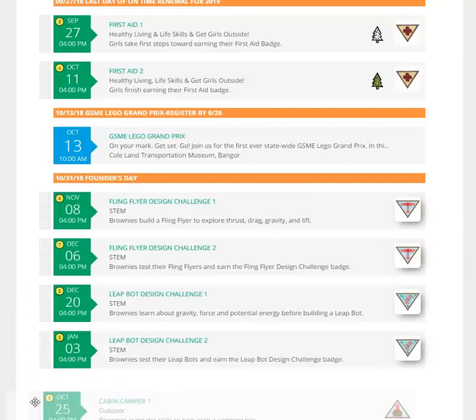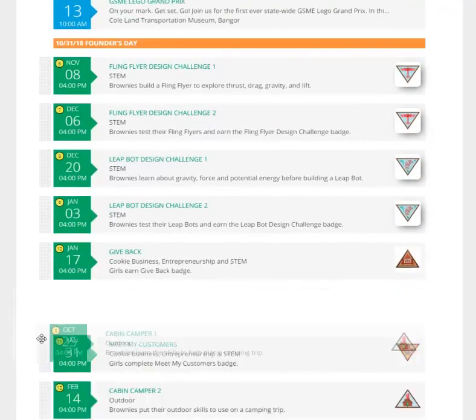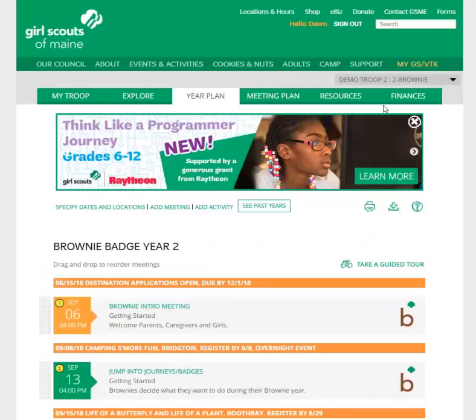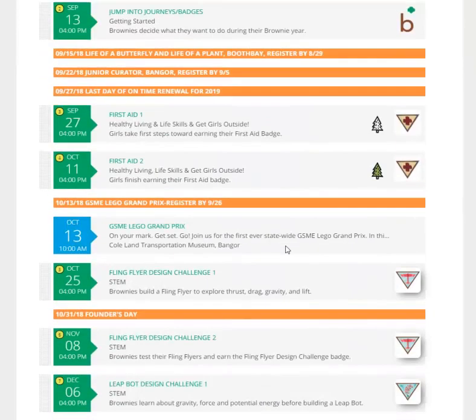I do find that moving them down is easier than moving them up, and that could just be me. You might be more adept, but you'll go into your own VTK and you'll play with it and move things around and be able to show the girls how it all works together, and that's going to be a lot of fun. So you see that things are moved.